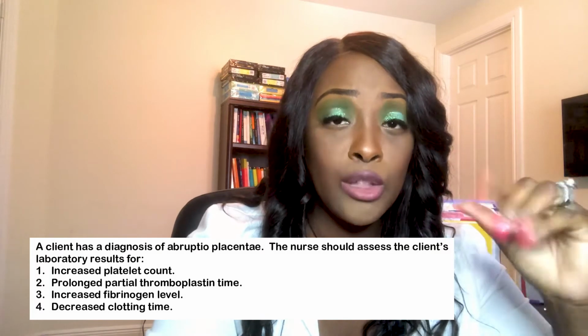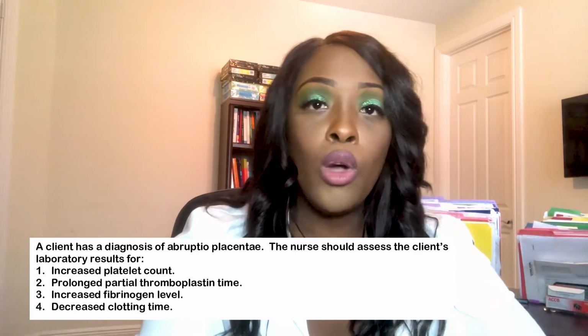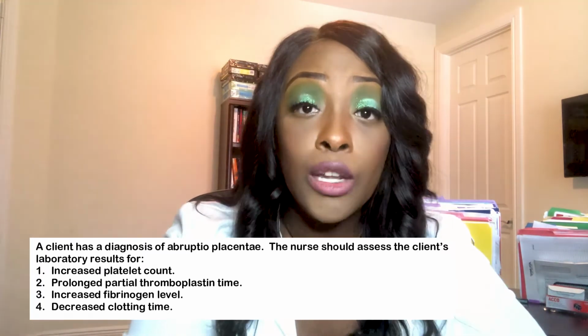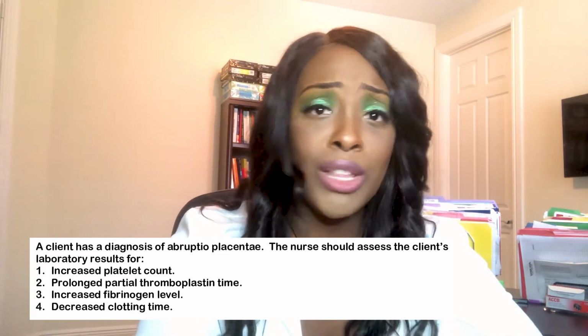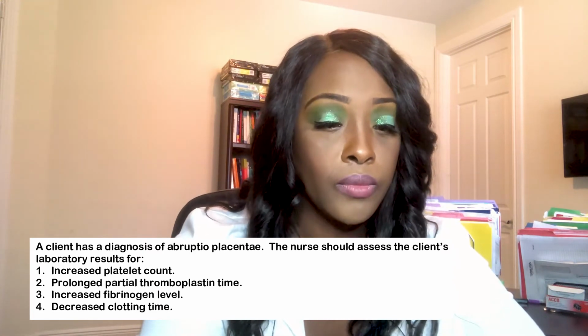Now, I want to go through these choices. I want to explain to you what's happening here. So you have 1, increased platelet count. Well, if the platelets are increased, what does that mean? The patient's clotting, which means they're at decreased risk for bleeding. Because remember, patients are bleeding when they don't have enough platelets or when the platelets are taking too long to clot. So 1 could not be the answer.